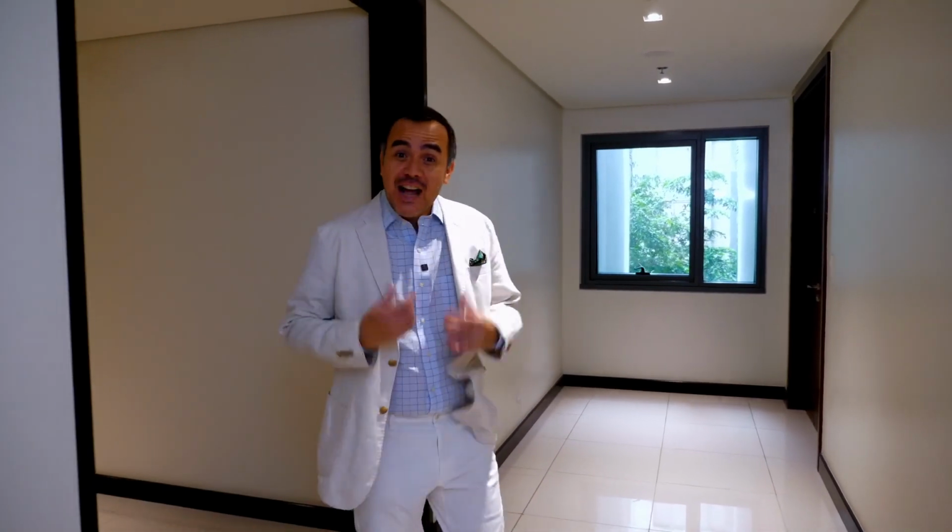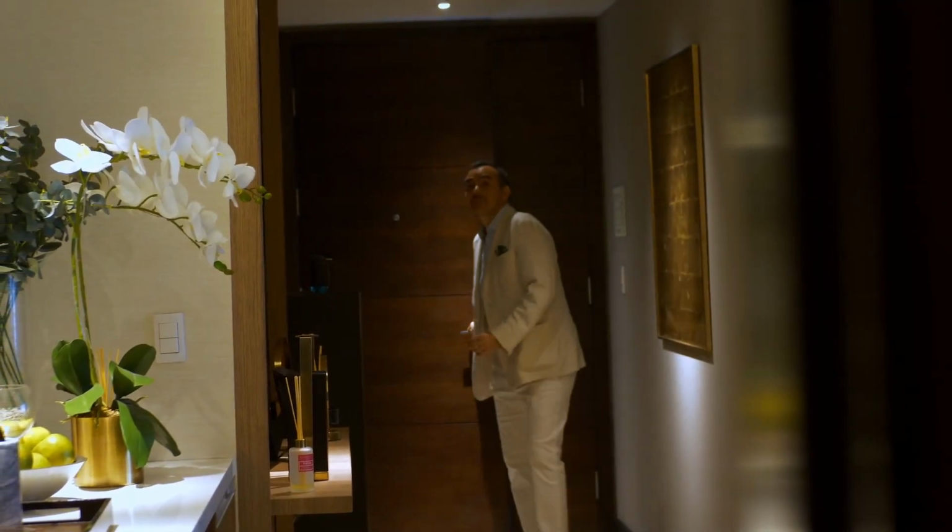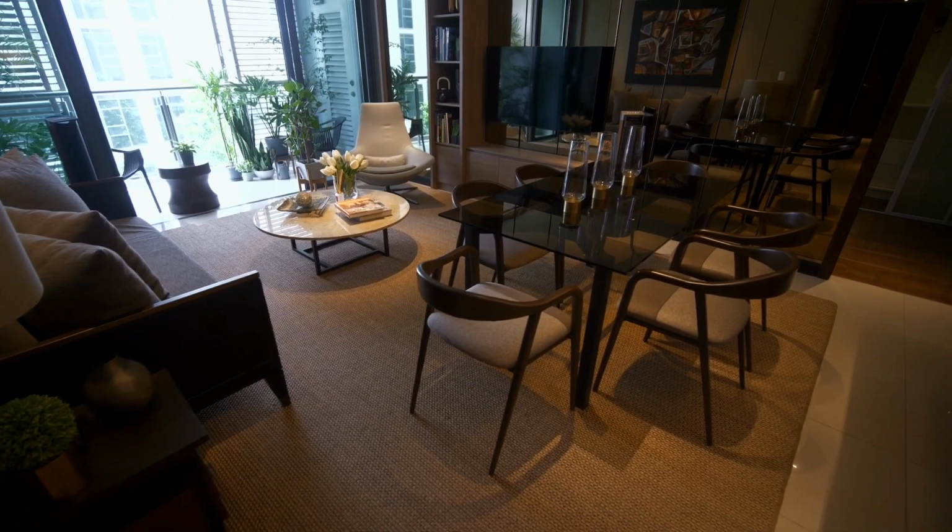I love it. Natural light and fresh air, even within the corridors. It's a common feature throughout Arbor Lanes. It's the same feeling you get inside the apartment.